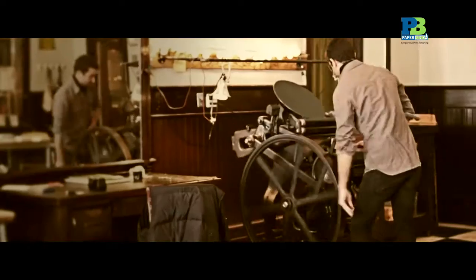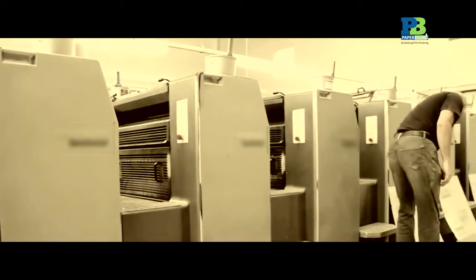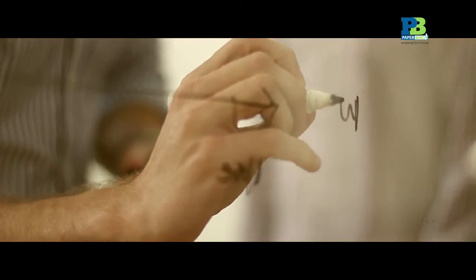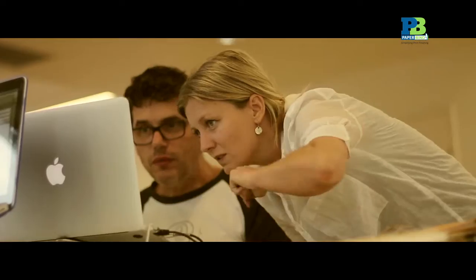The metamorphosis of the printing industry has been led by major innovations in printing technologies. Today, however, almost everybody has the right printing press. So how do you stand out as the better provider of printing service than others? Here's a hint. You don't.